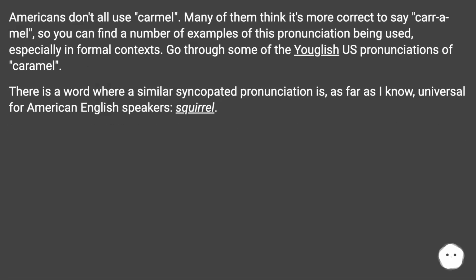Americans don't all use Carmel. Many of them think it's more correct to say car-mel, so you can find a number of examples of this pronunciation being used, especially in formal contexts. Go through some of the YouGlish pronunciations of caramel. There is a word where a similar syncopated pronunciation is, as far as I know, universal for American English speakers: squirrel.